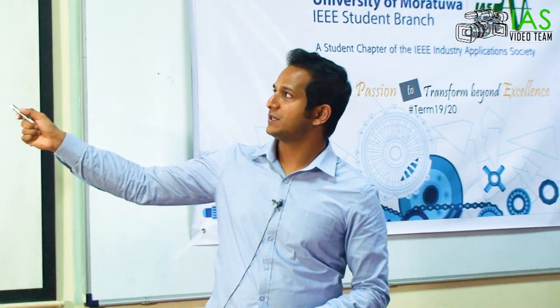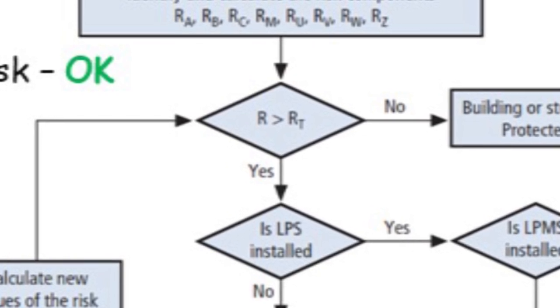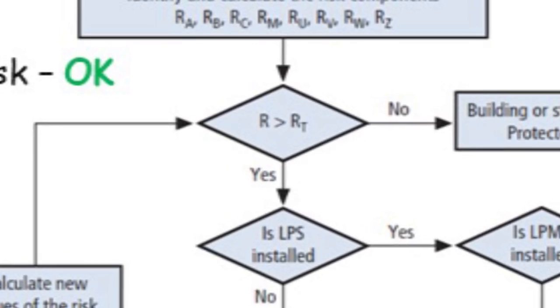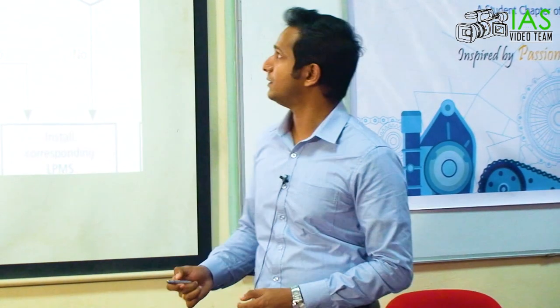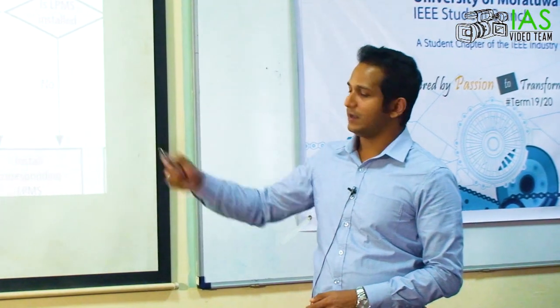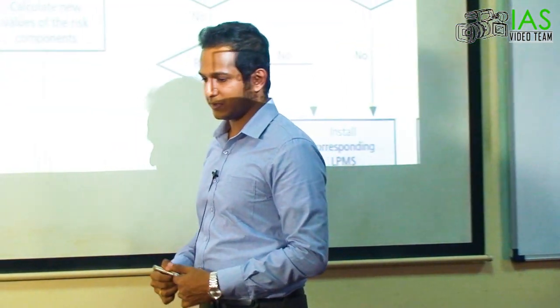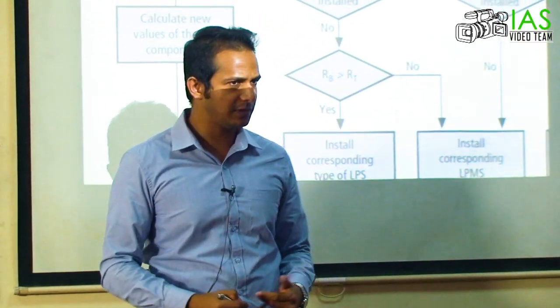This is your calculation. And this is the RT value. This is a tolerable value. RT is defined for our building. If our actual risk level is exceeding the RT value, then our building or structure is protected. And I have to mention here why we are talking about risk: lightning is actually a probability.